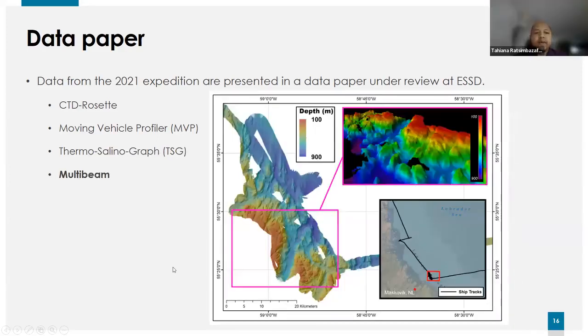The multibeam here was collected during a hydrographic survey conducted offshore Makkovik, Nunatsiavut, during leg 2 of the 2021 expedition. Some scientists use it for choosing the right spot in the seafloor to collect sediment sampling with a box core, for example.